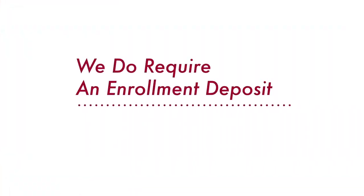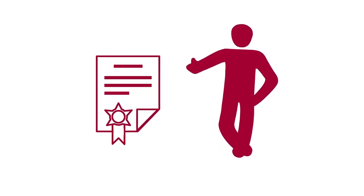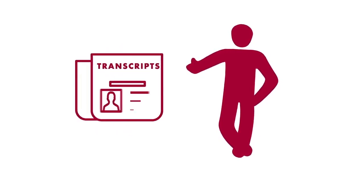We do require an enrollment deposit towards your tuition that will secure your spot in the upcoming spring entry term. After you have paid your enrollment deposit, we require you to complete a successful background check and meet all health and immunization requirements. You will also need to turn in any final transcripts from any previous courses that were in progress before classes begin in January.